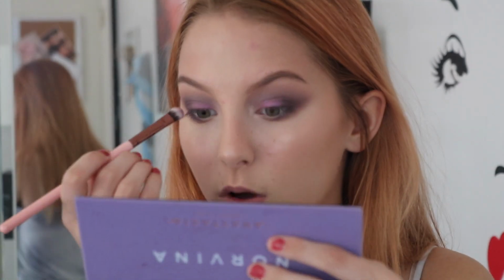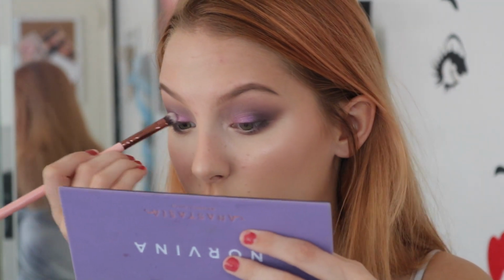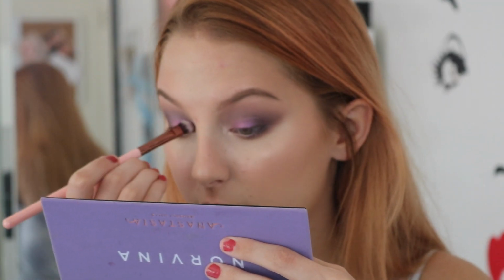It just doesn't have as much oomph to it. But it is one of the ones that is more eye-catching and more jewel toned, which is why I'm using it today, because I really like it.